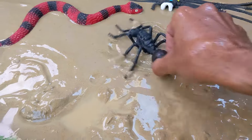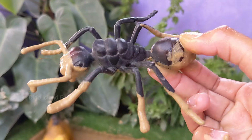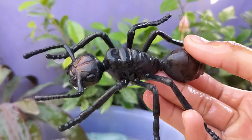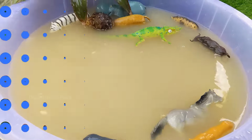Exploring the remarkable world of ants. Ants are highly social insects that live in colonies. Each colony typically consists of a queen, male ants and worker ants. There are over 12,000 known species of ants and they can be found on every continent except Antarctica.